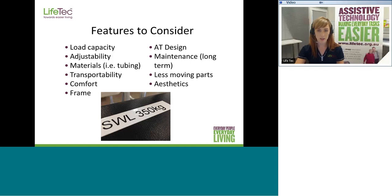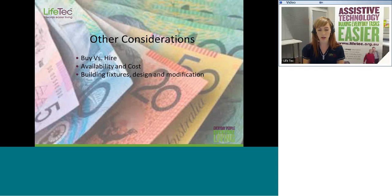So other considerations, looking at buying or hiring. Is the equipment required long-term or short-term? This will give a good indication as to whether the client should hire or purchase. Funding can also be considered here as well. Availability, so this is going back to our metro and rural areas, as this will affect how readily available the equipment is for each client. Cost of freight of equipment out to remote and rural towns is quite significant. Building fixtures, design and modification. So this is looking at the client's existing home environment and also any other environment they wish to use the AT in, whether it be work or school.